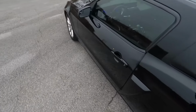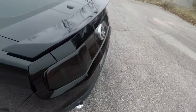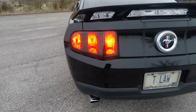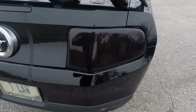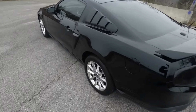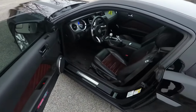Let me also go ahead and show you. Let me turn my lights off real quick. So this car also, I blacked out the rear tail lights. So lights on, it's off, tail lights all blacked out. Also gives the car a much more aggressive look. These, I didn't have to use any kind of weird spray. They're just tail light covers that you stick on. So it's easy on, easy off, which I love. I think that makes it a lot more simple.